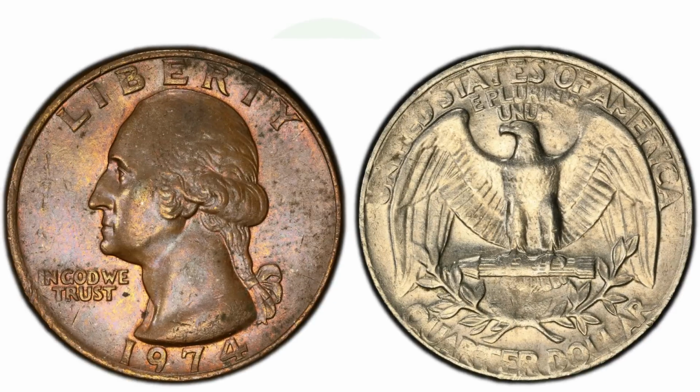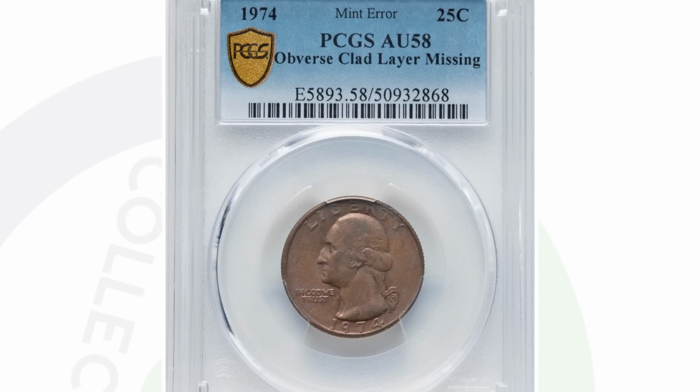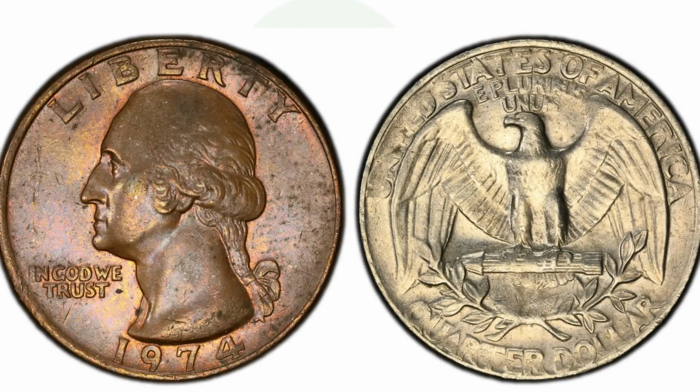Now this next quarter is what you would see from the bank, a 1974 quarter. However, you see that the reverse has the clad layer and the obverse is missing the clad layer. That's why you see the inner copper core of the quarter here on the obverse, where you see the date and Washington's face, right? So that is a missing clad layer on the obverse of the coin, and the coin sold for around $80 at auction. Some of these missing clad layers on dimes and other coins can sell for a lot more money depending on the date of the coin and the condition, which is the grade of the coin. So all those things can affect the value.